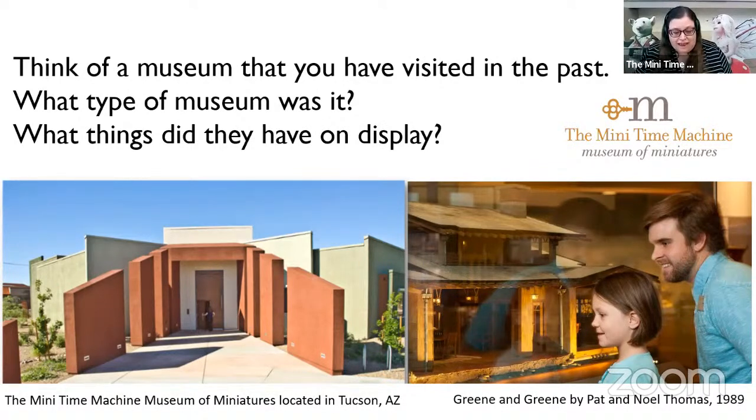The next part of the title is museum. Think about a museum that you have visited in the past. What type of a museum was it? What kinds of things did they have on display? Take a minute and type into the chat a couple of things that you may remember from visiting museums in the past.